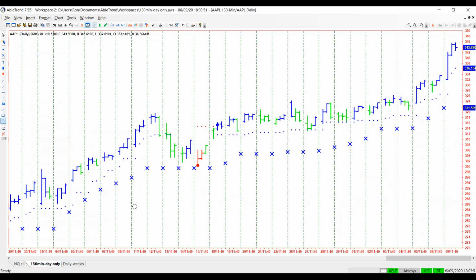This is a swing trading chart. That was a daily weekly. This is a 2-hour. We use 130 minutes and daily, because it goes into the day exactly 3 times. Between the dash lines is 1 day, so I get 3 price bars per day. So anybody using Abletrend on, you know, swing trading Apple obviously had a huge move back here. I mean, that's a monster move.